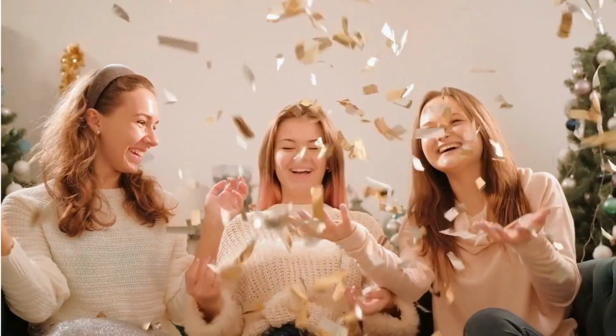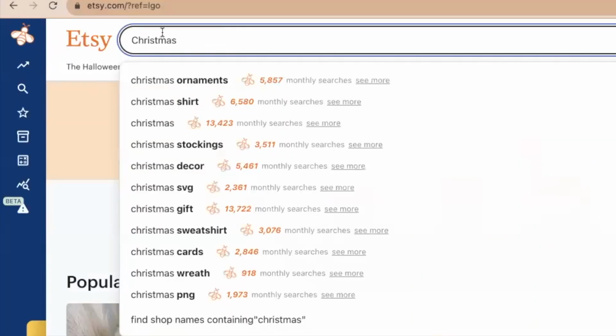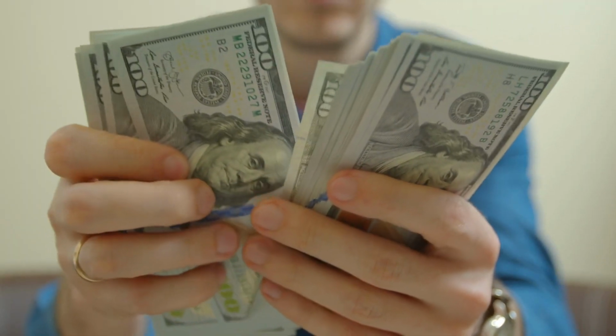Before we talk about the top 3 Christmas products on Etsy, let's talk about why this is such an amazing opportunity. People are already making bank selling Christmas products on Etsy, and it's only September. With the holidays right around the corner, sales are about to skyrocket. When I type the word Christmas into the Etsy search, I can see that thousands of people are already shopping for Christmas related products. So what are the top 3 Christmas products that can help you cash in on Etsy?